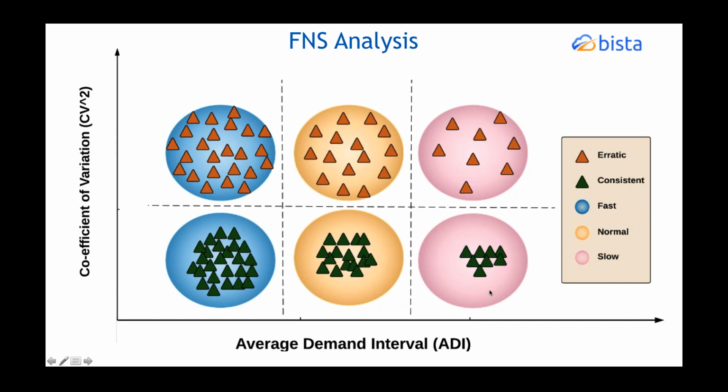To the lower side, you have the ones which are consistent in the order, so they get ordered very frequently. There is consistency in the order. And in the top half, the demand is very erratic in nature. So you might get an order in week 1, and then week number 3, and then after that week number 10. So it is very erratic. Based on that, we try to group the parts in different clusters.